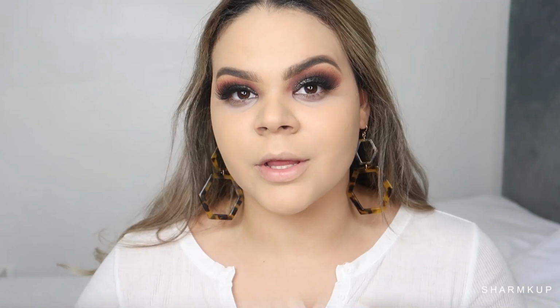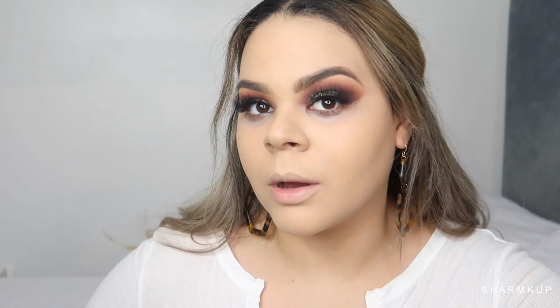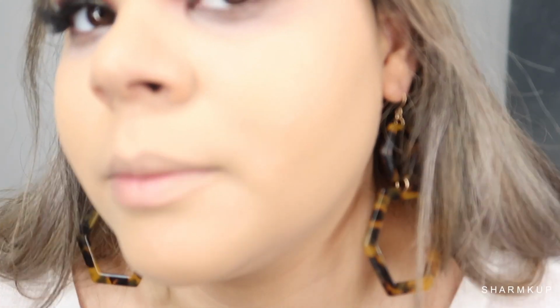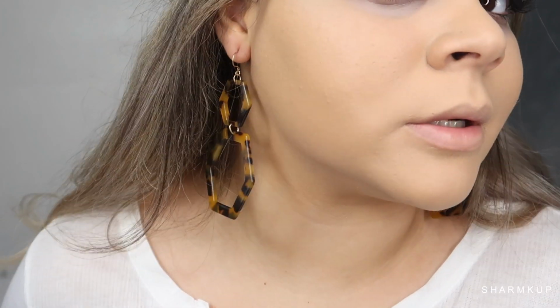So far it looks very full coverage and it looks like my exact match. So far the foundation looks really nice on my skin. No complaints. I'm going to give you guys kind of like a close-up. So this is what it looks like.